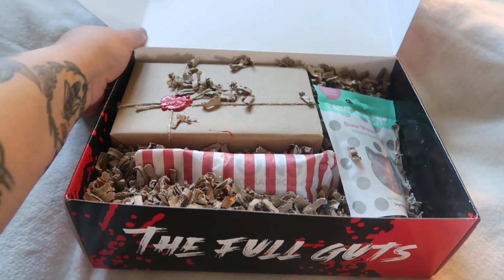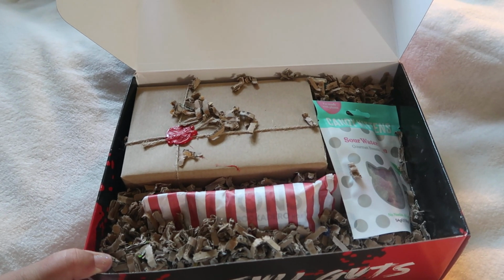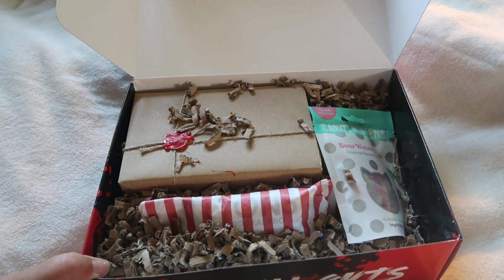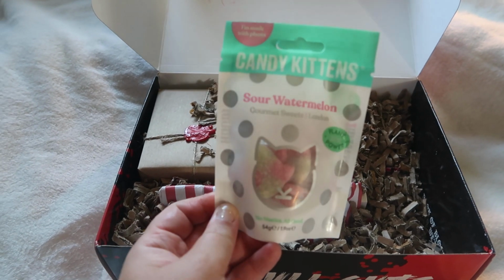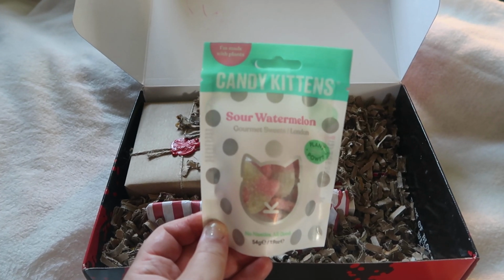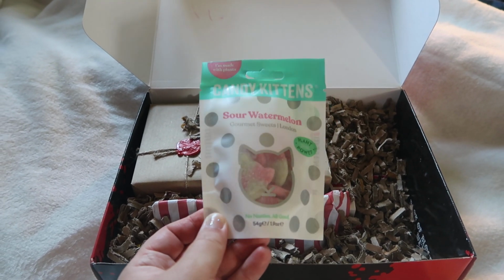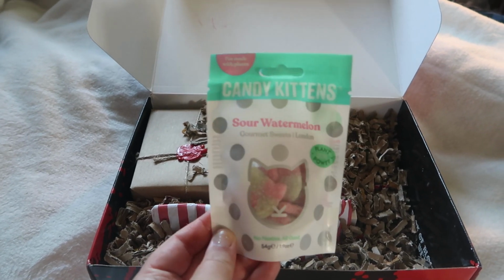So this is what it looks like, and this is what it looks like when you first open it. Straight away I can see the snack, and I know exactly what this snack is. I think we've had this brand before in this box. It's the Candy Kittens, and I'm pretty sure we've had this brand before, which is fine. I don't mind getting doubles of brands. But I really like these sweets.